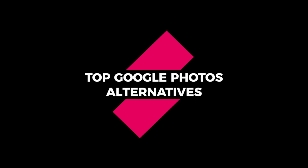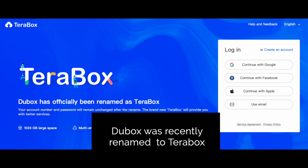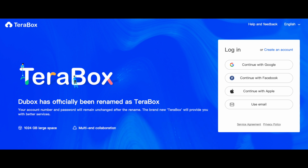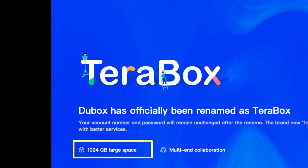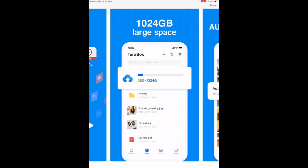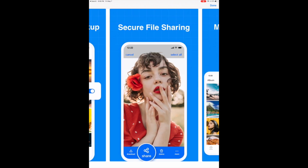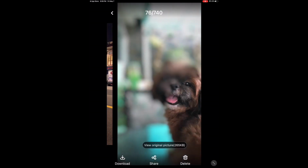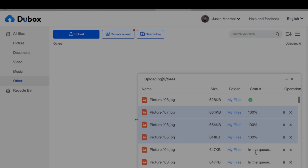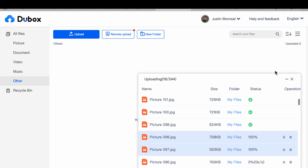So the first service is called Dubox. With Dubox, you get 1 terabyte of permanent free cloud storage. As of this video, there is no paid tier. It will automatically back up your photos and videos through the app, and it supports online photo preview and video playing. The uploading process was very simple and snappy for both the web browser and the app.